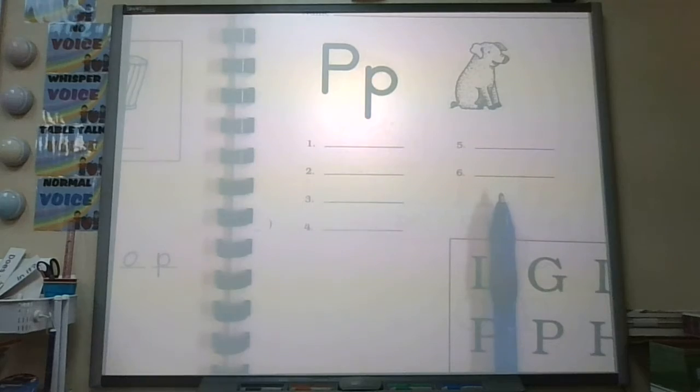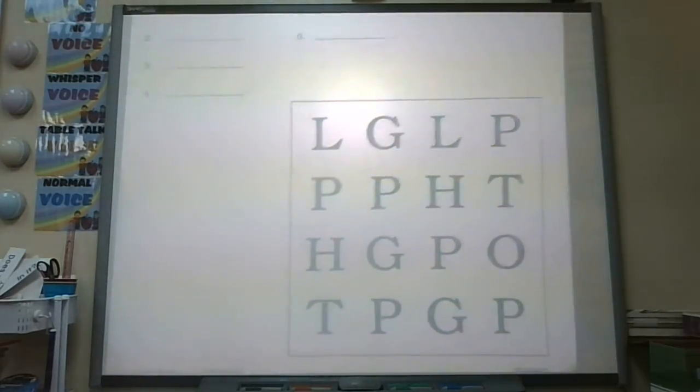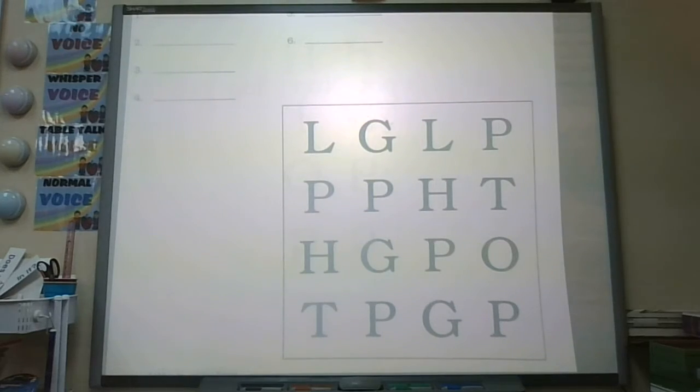Number six. Number six is old. Find your phone number. In the big box. What kind of letters do we have inside the big box? What kind are they? Uppercase. They are uppercase letters.